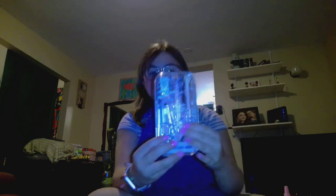I got my geometry set for math. It is just a pink one that I got from Disney last year, and I ended up using it for 5th grade, so I decided why not bring it for 7th grade.